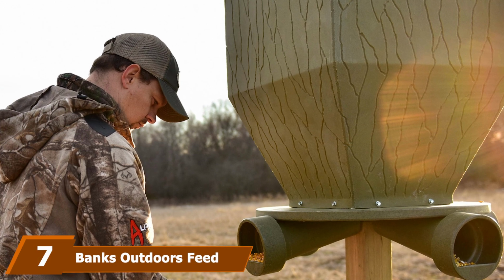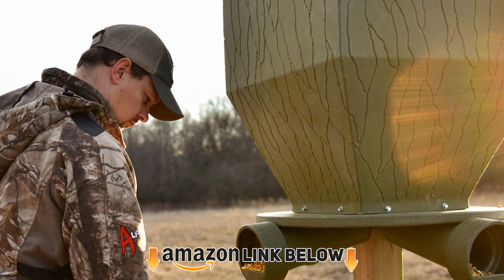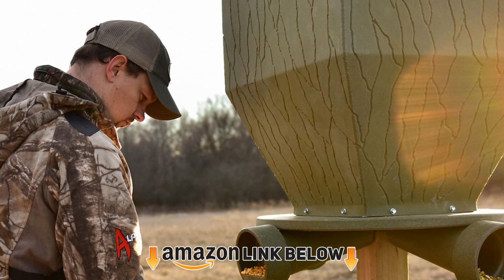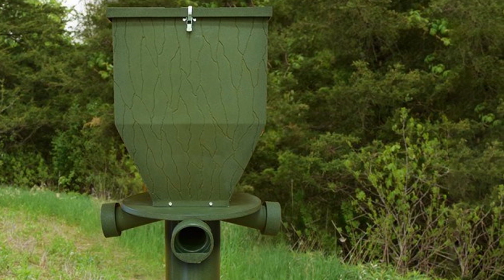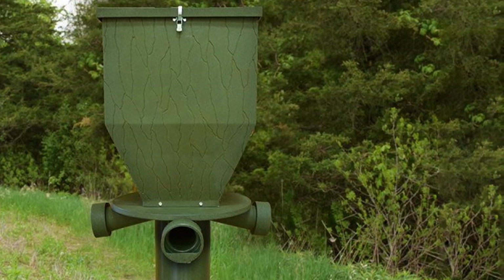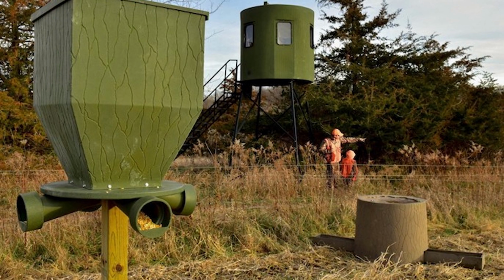Moving on to the next at number 7 with Banks Outdoors Feed Bank Gravity Feeder. This coon-proof Banks Outdoor Gravity Feeder is one of the best gravity deer feeders on our list. With 300 pounds of feed capacity, it is more than sufficient for most hunters. It has a single center post, easy to manage, and does not get any complications with deer antlers.